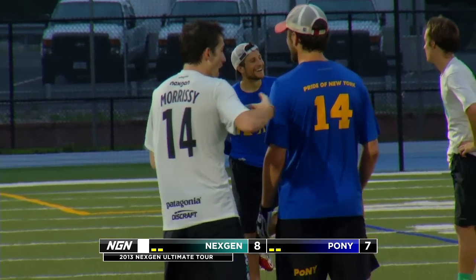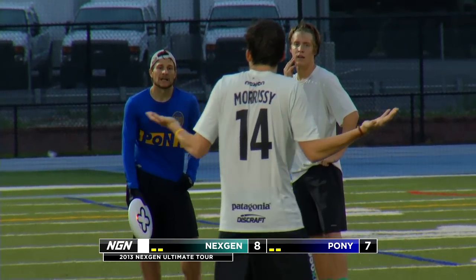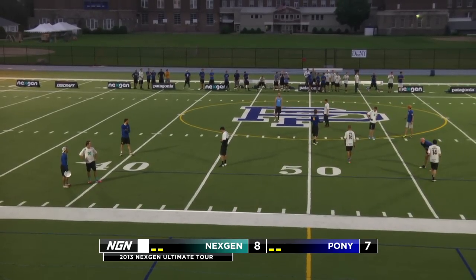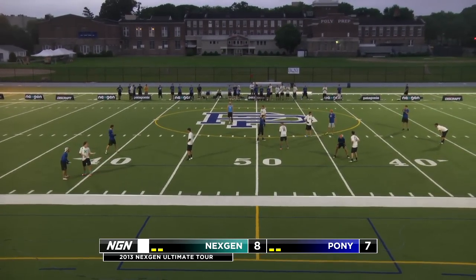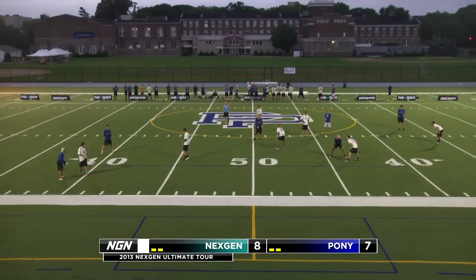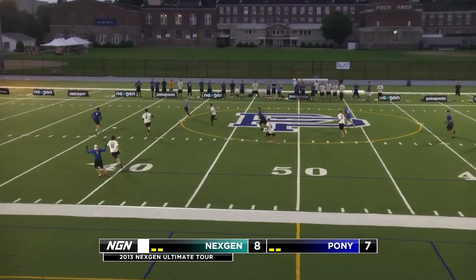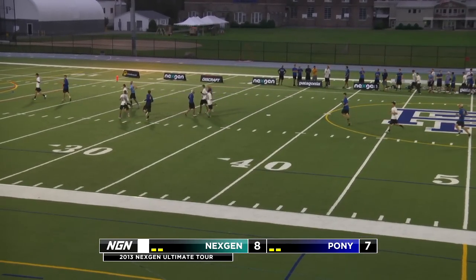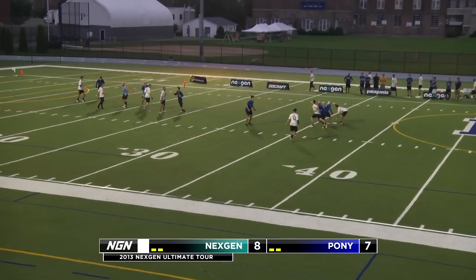Absolutely. I think it's one of those plays where the bad throw led to the moment of contact rather than the turnover coming from the contact. And this one's going to lead to a do-over here. Disc going back to the receiver. Contested foul. This one's going to go back to Freechild. Freechild's got on the mark, but a miscommunication with Hennessy is going to give NexGen a short field and a chance of the first break of the second half.